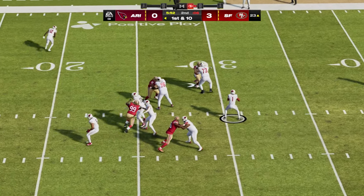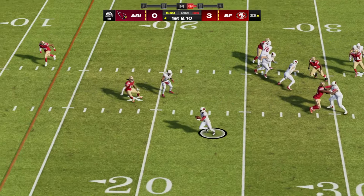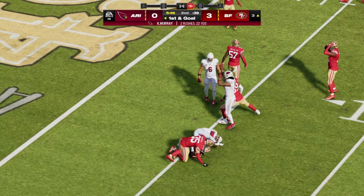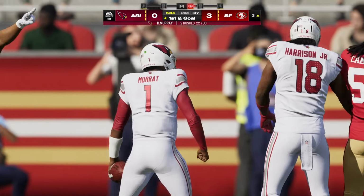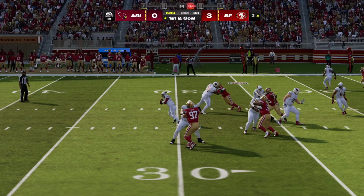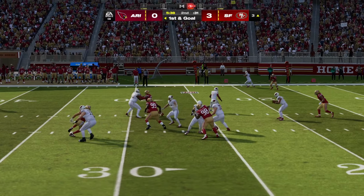Throwing on first down is Murray. And they will eventually get him down, but he's inside the 5 all the way to the 3. That one a broken play, but it ends up being a good play. The scramble goes for 20.